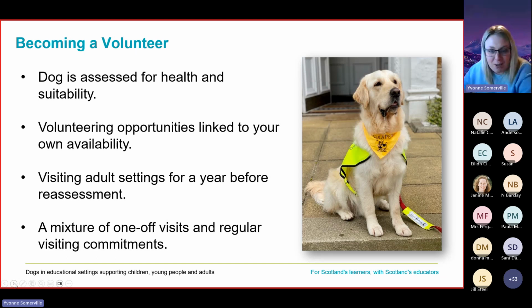I myself actually had quite a negative experience with dogs growing up, in that I was terrified of them, and I actually think if dogs had maybe been in and around the school, that would have helped me to overcome that fear a lot earlier than I did. I had to really work hard as an adult to overcome that.